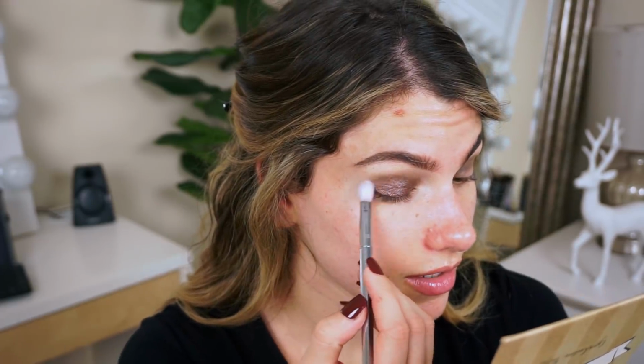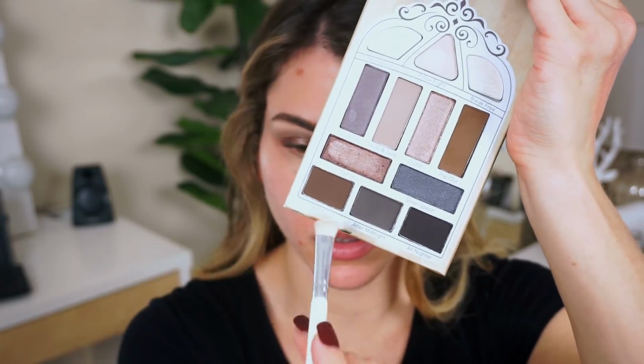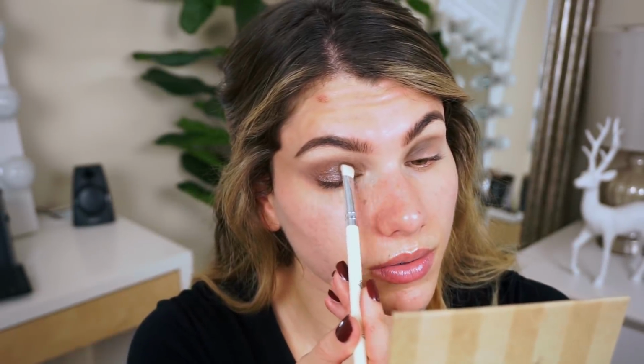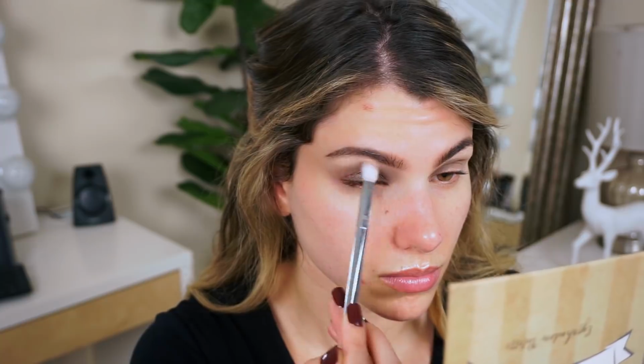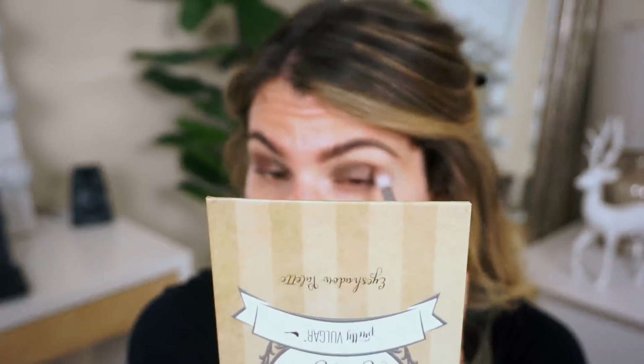Use a different brush here to help blend out those edges. I'm gonna pick up Swoop with a flat brush like this, because I want to try and really pack it on this inner corner here and really darken it up. Blend out the edges, to really intensify this inner corner up into the crease.